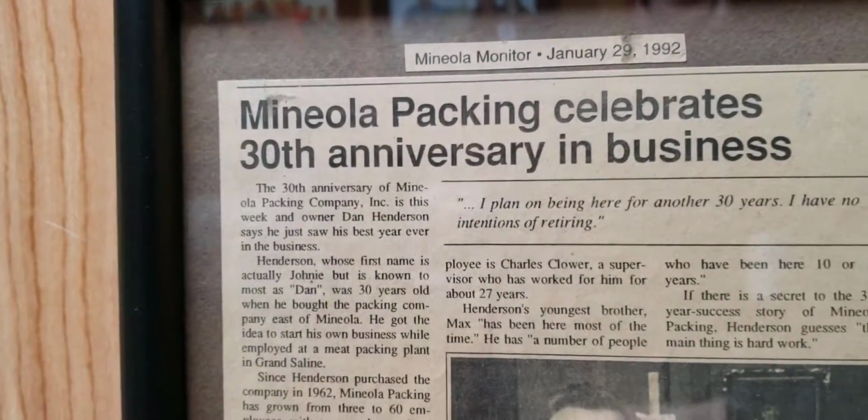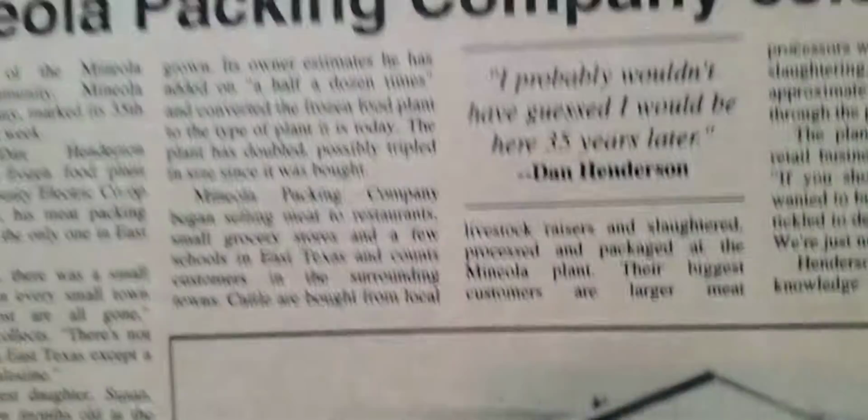Mineola Packing Company is a family-owned and still mainly family-operated business. My grandpa actually bought this building from Wood County Electric in 1961. He and my grandmother kind of remodeled and then opened Mineola Packing Company in 1962.